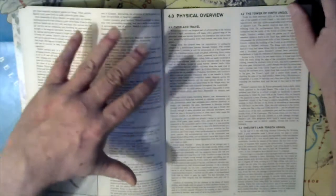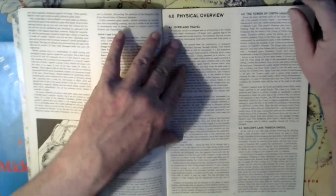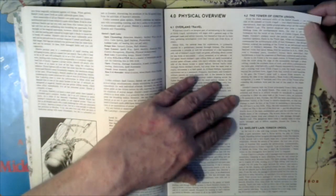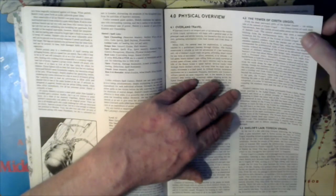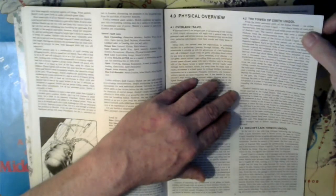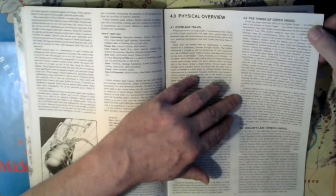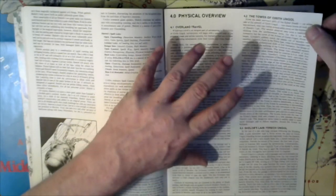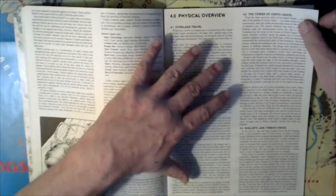Anyway. So, physical overview, overland travel, getting around the area of Cirith Ungol, minus the tower itself. It says here, Gondor's masons built the tower principally from a dark, dense basalt quarried in the Ephel Duath. Stone so finely cut and polished and fitted afforded virtually no handhold to anyone attempting to climb the outer surface. It also gives it that kind of funky look.